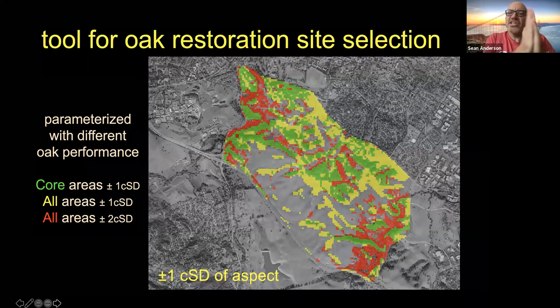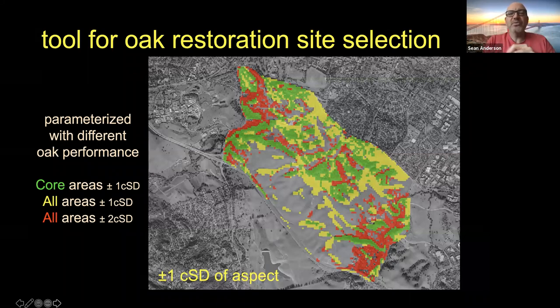Okay, so we used the historic conditions to tell us where recruitment was best, where cover persisted the longest over these decades, right? So we used that data, then merged it with some of our modern information, in this case topography, to figure out what are the best places? What are the places that oak trees are most likely to recruit, and where are the places where oaks are most likely to survive? And so that's what we get here.